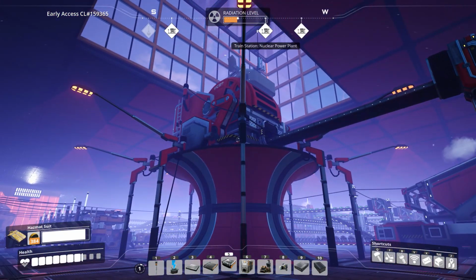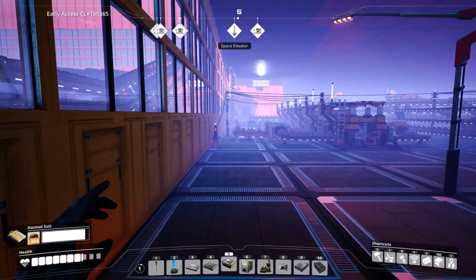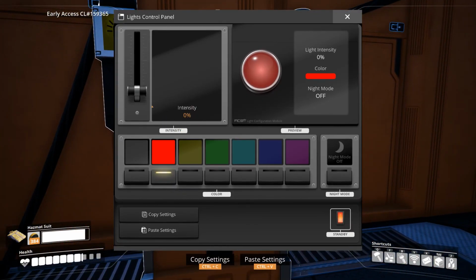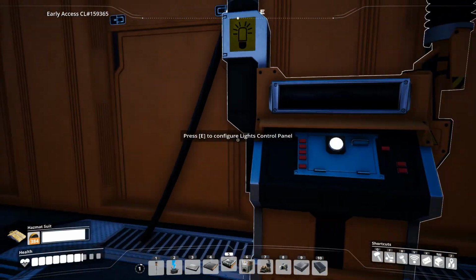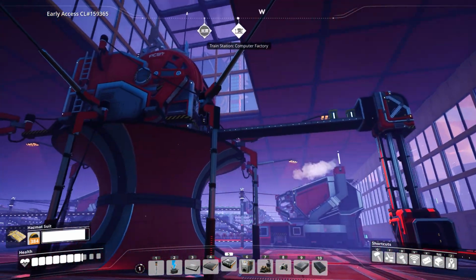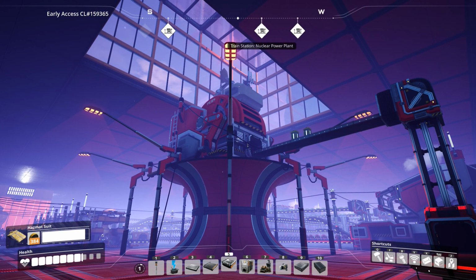And these will get sunk into this. I tried to make it as big a spectacle as possible, so I got some lights over here that I can turn on. And now my world is free of radiation.